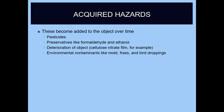Acquired hazards are things that get added to your object over time or as the object deteriorates. One we like to talk about a lot is pesticides, because there are a lot of pesticides used in ethnographic collections. We use preservatives like formaldehyde and ethanol to care for biological samples.